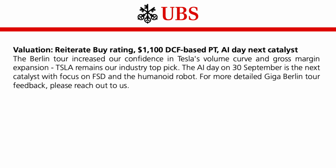UBS wraps it up by reiterating their buy rating and their $1,100 price target. That would now be $367 post-split, and they say that the Berlin tour increased their confidence in Tesla's volume curve and gross margin expansion. Tesla remains their top industry pick. So we'll keep an eye out. I would be surprised if we don't hear from some other analysts following what sounds like a sequence of tours here from Tesla.